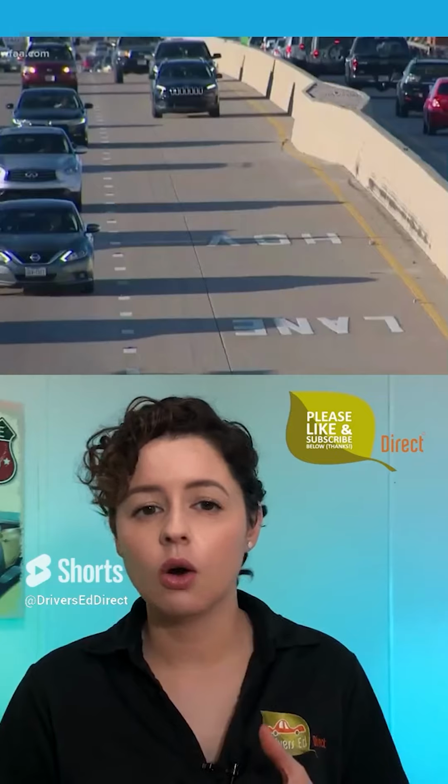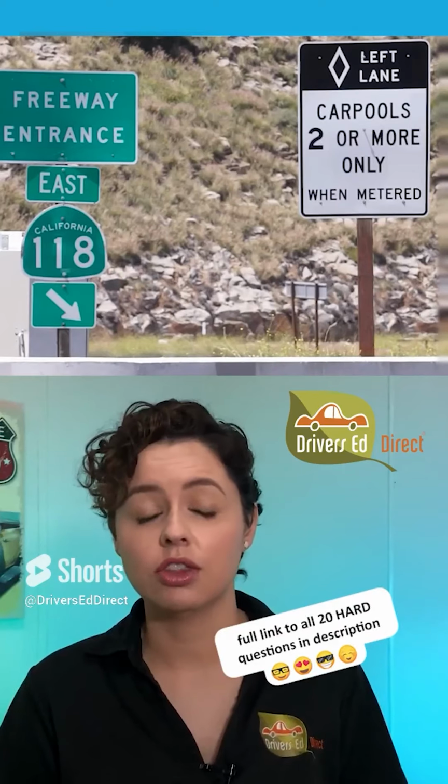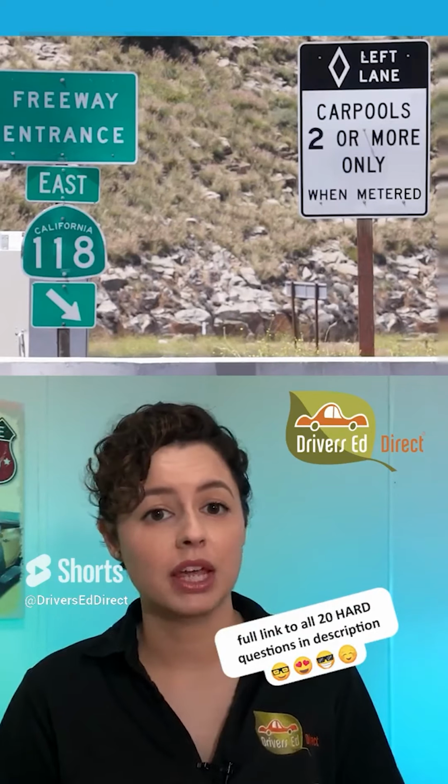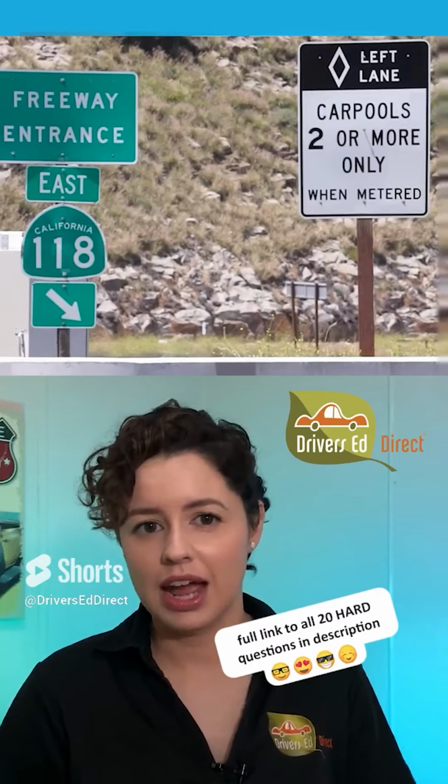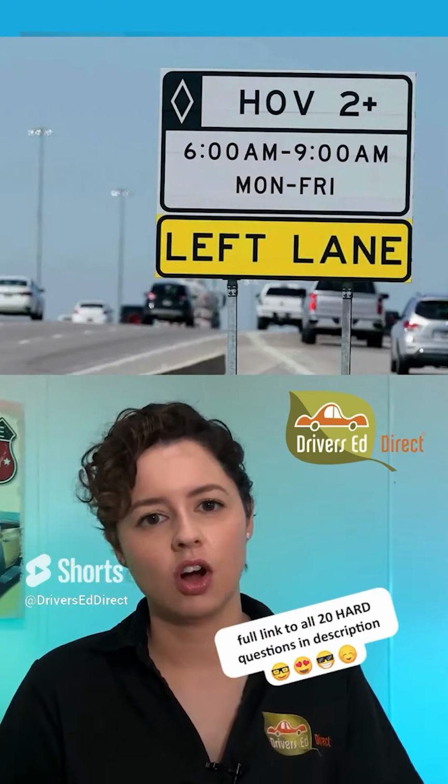A carpool lane or diamond lane or HOV lane is a special freeway lane only for motorcycles, buses, and carpools. There will be a sign at the on-ramp or along the road to tell you the minimum number of people required to be in a carpool lane. If the carpool lane has restrictions during certain hours, that will also be listed on a sign.